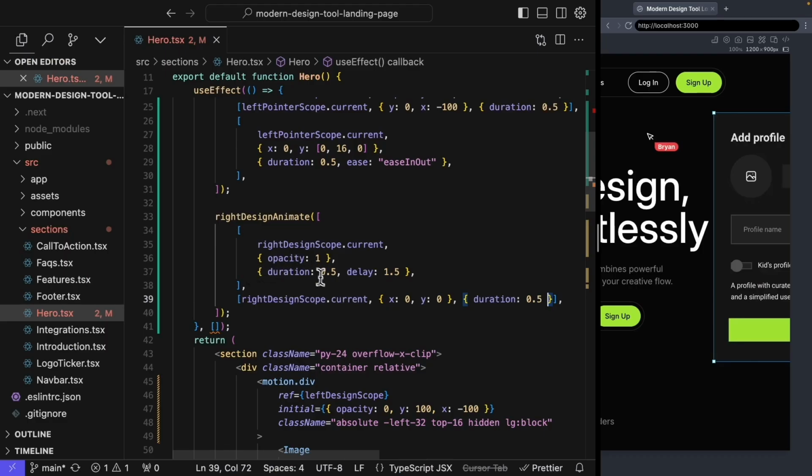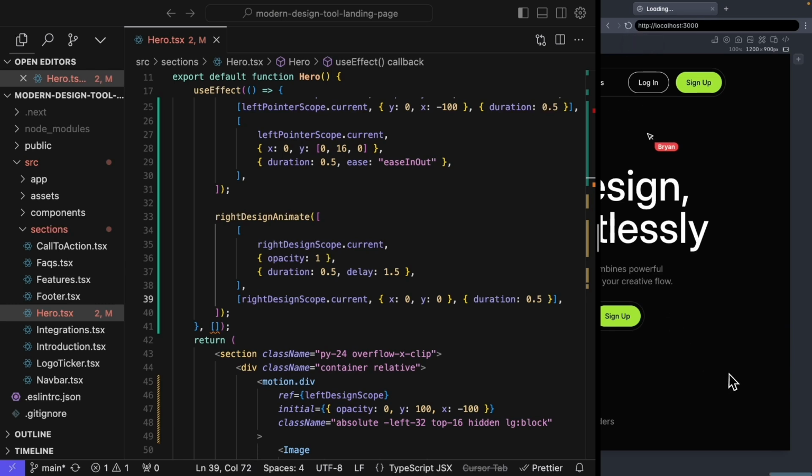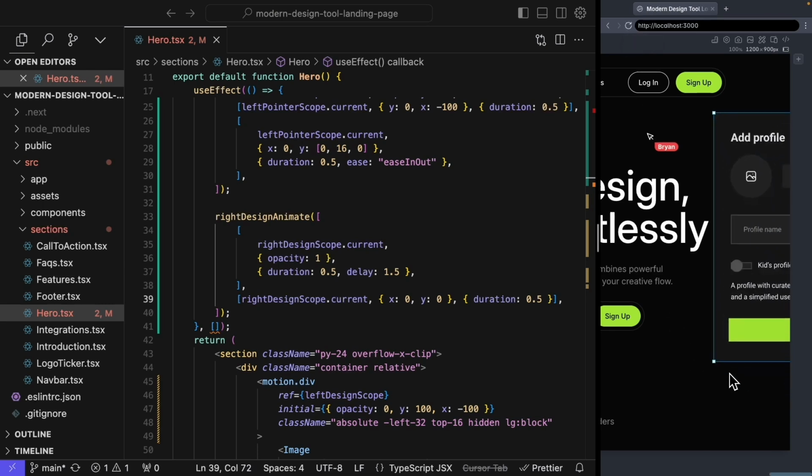And after I save that, let's just test that out to make sure that works. So I'm going to go ahead and hit refresh here. We should see it animate in and then move. So there's the animation and there is the movement. So that sequence is working well. Now we just need to get our pointer looking like it's bringing this design in as well and then moving off the design very similarly to how we did the other pointer.